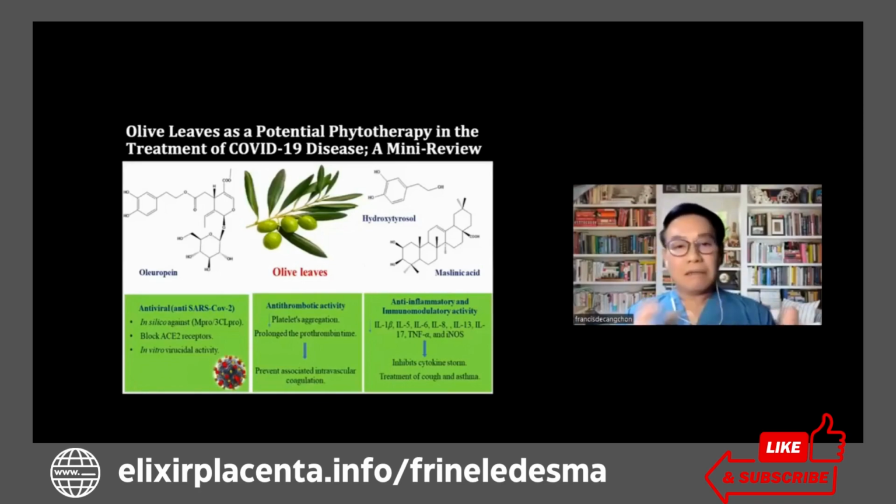And it is very good because it has antiviral, specifically anti-SARS-CoV-2, activity. It has anti-thrombotic activity. I mentioned earlier, thrombus are clots. It has this function too. And of course, anti-inflammatory.